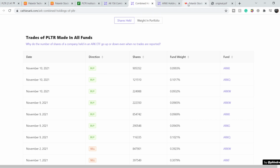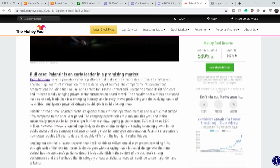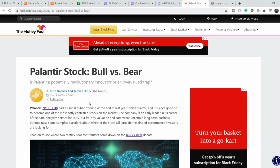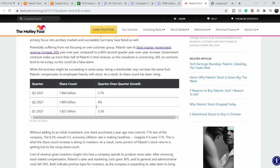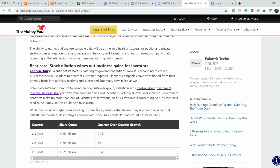So, let me show you this article. We are on motleyfool.com, and this article was published on November 19th, and it's titled "Palantir Stock: Bull versus Bear." I don't want to dive deep into the bull case. I just want to draw your attention to the bear case, and I want to try to debate these facts.